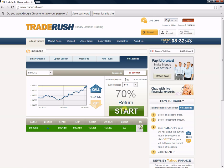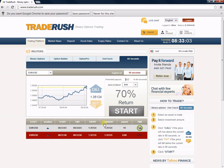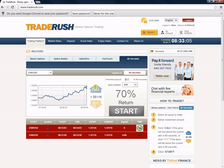$10. So I'm hoping I'm going to lose this trade so I can show you something interesting. Okay, looks like we're going to lose this one. Okay, looks like we lost that one. I'm going to put in this order. Okay, going to get the next trade ready for $25.